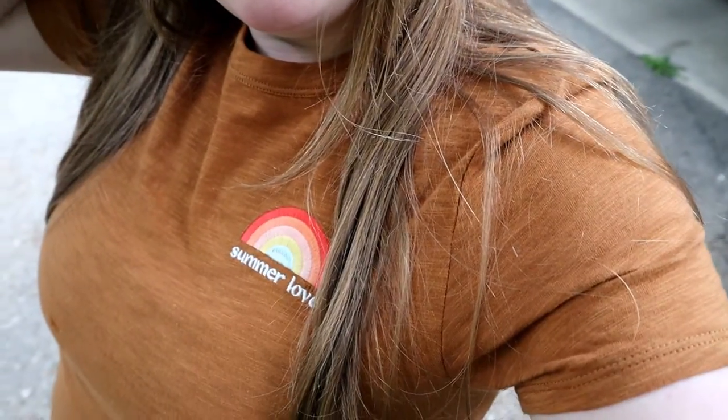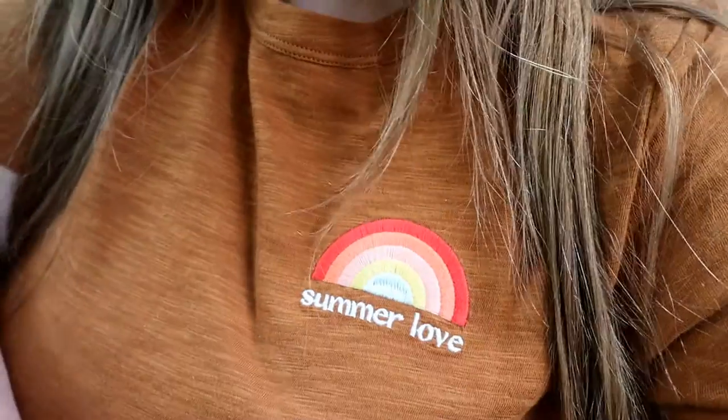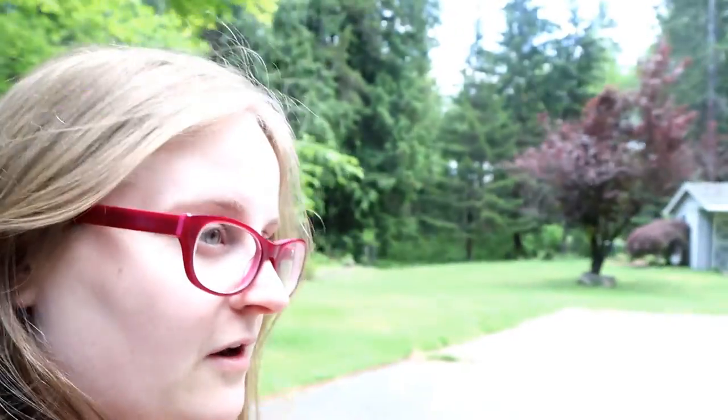Back from town. I got a new shirt when I was at Old Navy because I got my leggings there, but I saw this shirt and I thought it was really cute. Love the color. I like the way it looks with my skin tone too. We got some other stuff too, but maybe I'll show you guys later. But right now, I need to take care of all this bark.